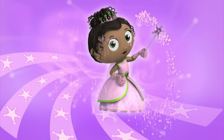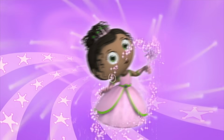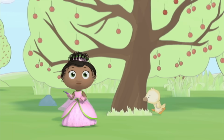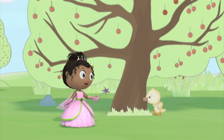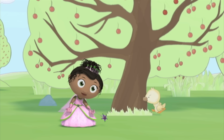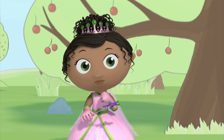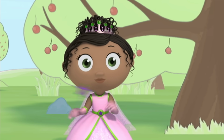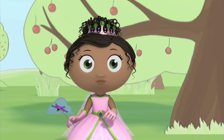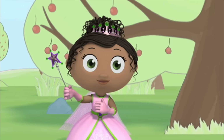Cue the sparkles! Cue the music! Princess Presto to the rescue! With my magic spelling wand, I can spell the word pull so Duckling can pull his beak out of that tree. Wands up, spell with me. What letter makes the sound P? P? Write a lowercase p with me.